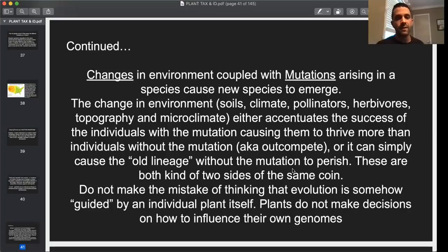So anyway, that's igneous rocks. Sedimentary rocks, same, you just learn the look of it.